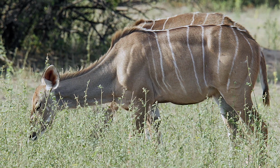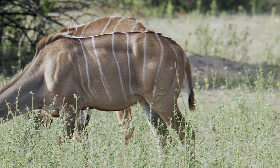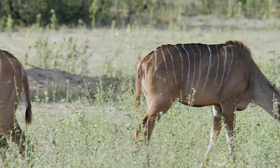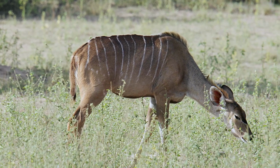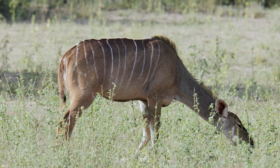The heads of the kudu cows are in the grass. This doesn't change the fact that they are browsers. In this case, small bushes are growing in the grass and they feed on those.